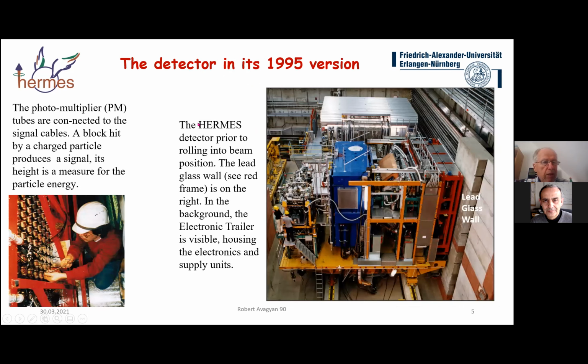The photomultipliers are connected to the signal cables shown here. A block hit by a charged particle produces a signal. Its height is a measure for the particle energy. And here on the right side, the HERMES detector prior to rolling into beam position is shown. The lead glass wall is seen here on the red side, the red frame. In the background, the electronic trailer is visible, housing the electronics and supply units.